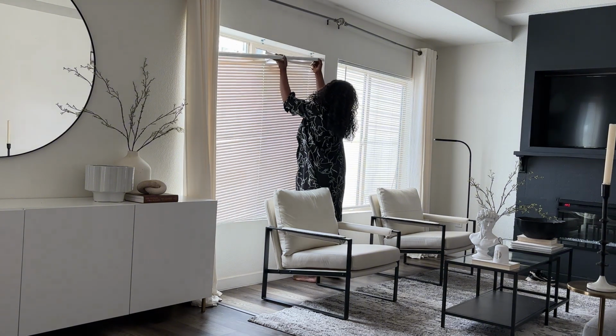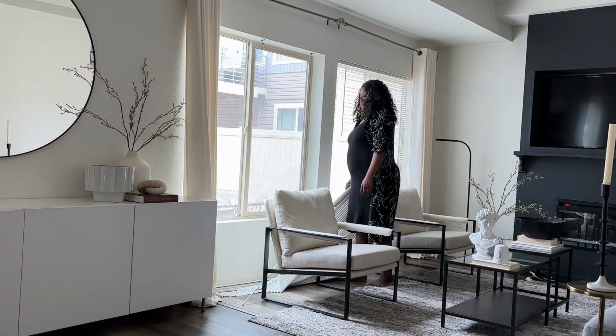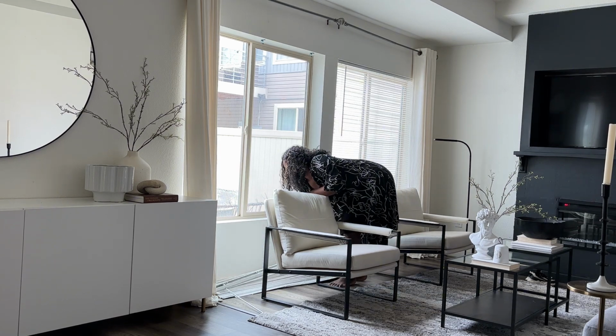So I went in and removed the blinds, and look at the difference it made. You can see the smile on my face. I was wondering why I haven't done this in a while.